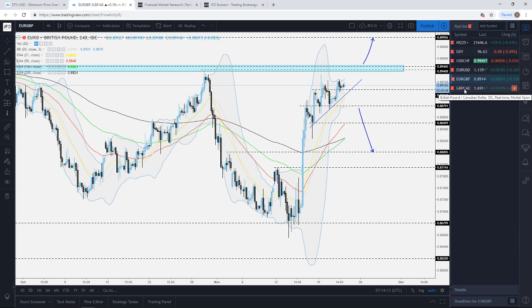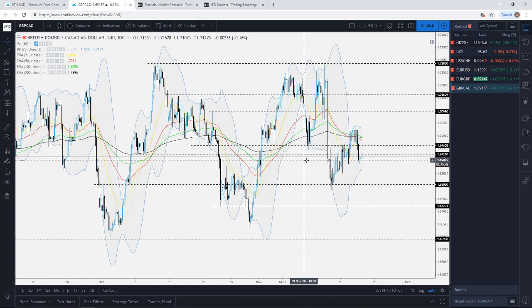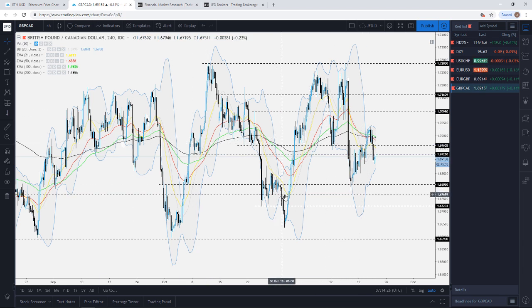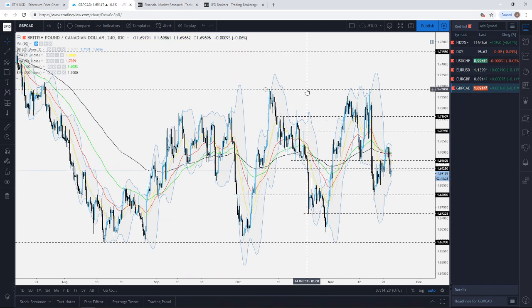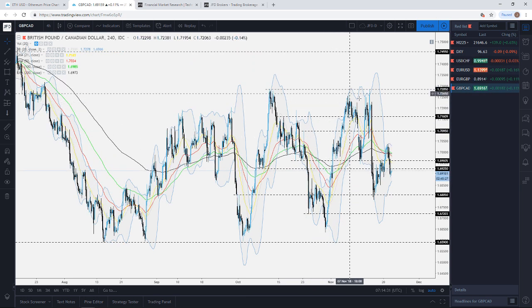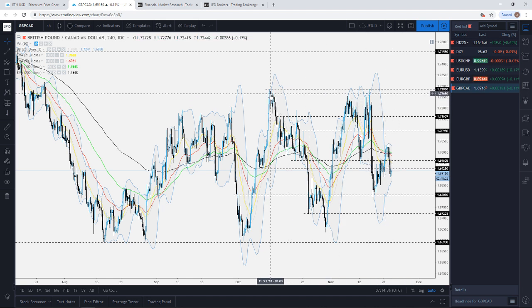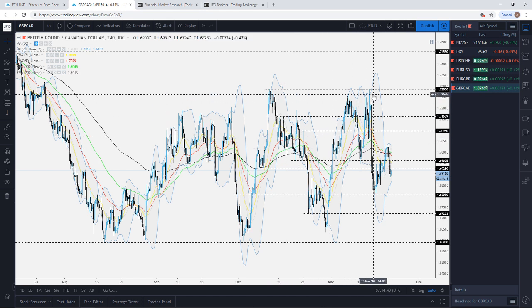And the last pair I wanted to quickly touch on, that's GBPCAD. Certainly a very interesting pair. Looking at the bigger picture here, we can see that it's kind of stuck in a range, because we do have a good strong resistance area here on the upside at 1.7285. We can see that the pair got held a few times here already, from which it kind of sold off.